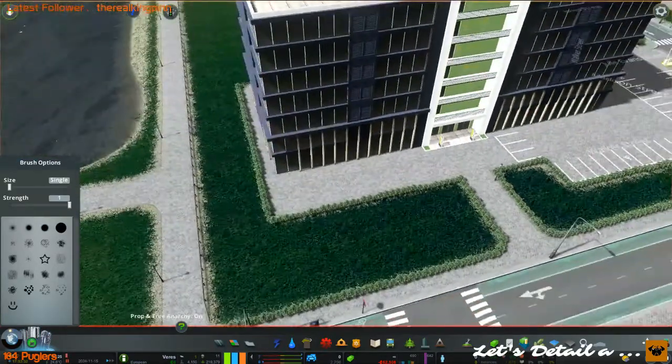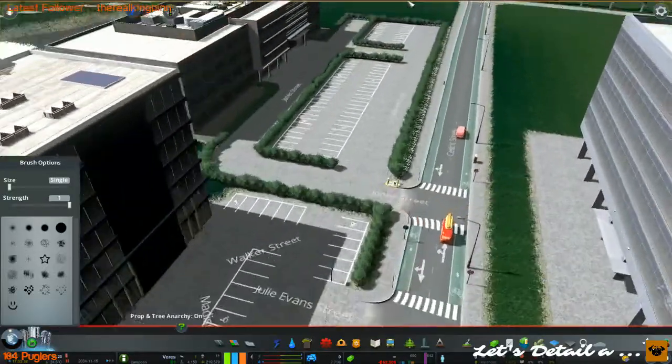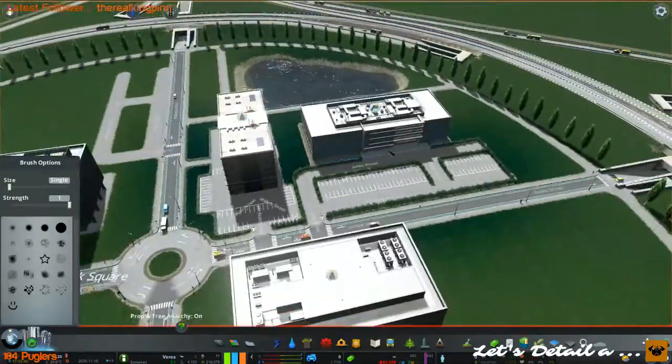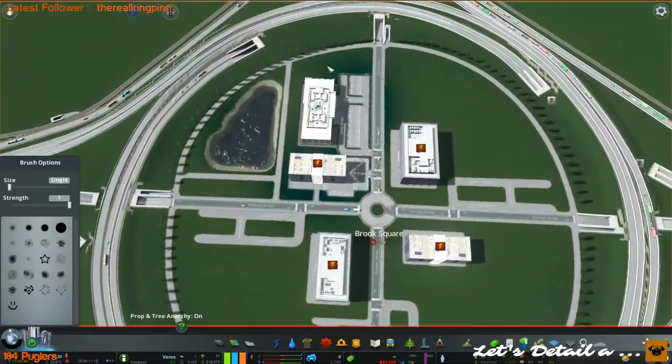Right, okay, so we can put some flowers and stuff in these bits here. That's simple enough to do. And the thing is, because this is pretty much identical, I can probably just copy and paste each one of these.